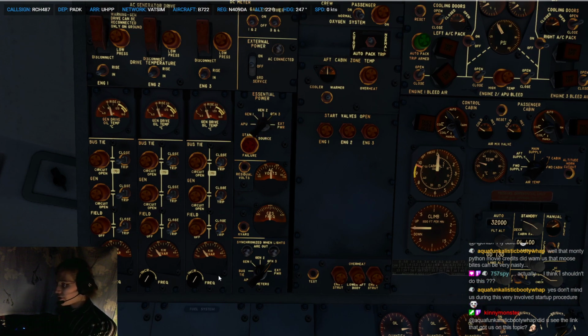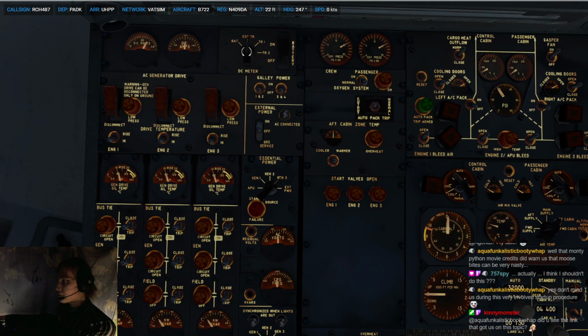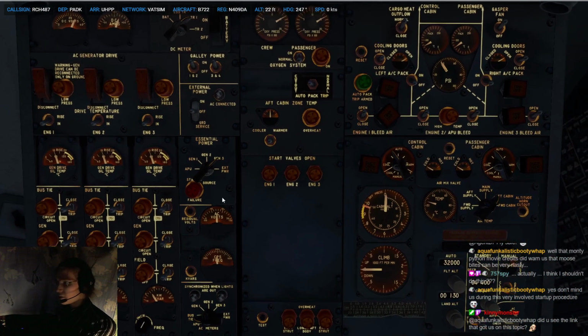This can go to generator 3. And this can return to bus tie. Transformer rectifier is fine. Both are fine. Keep that on 1. Galley power goes back on.